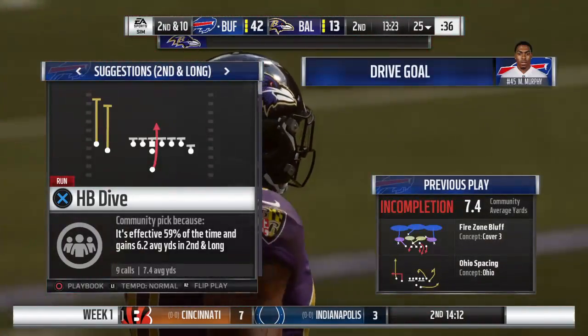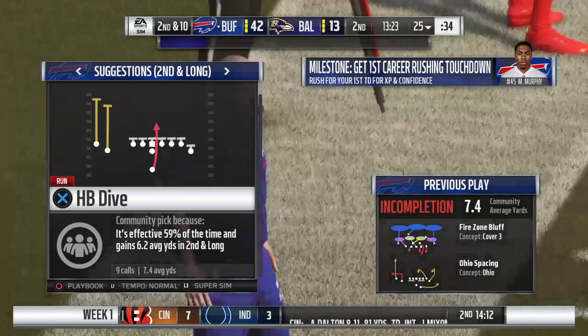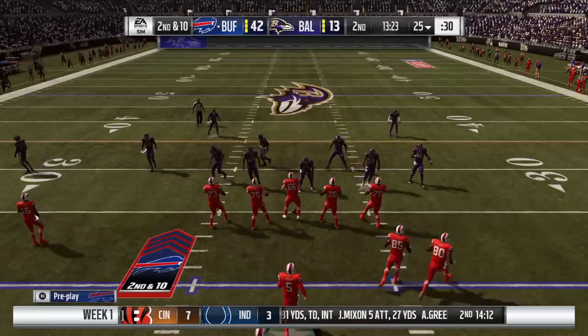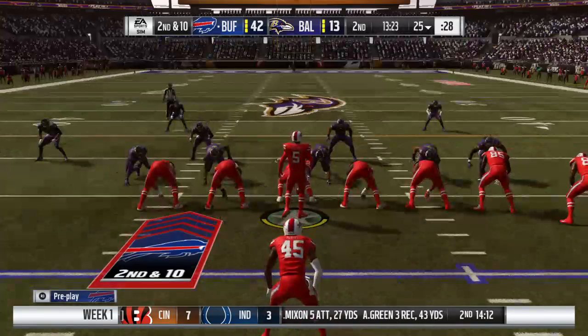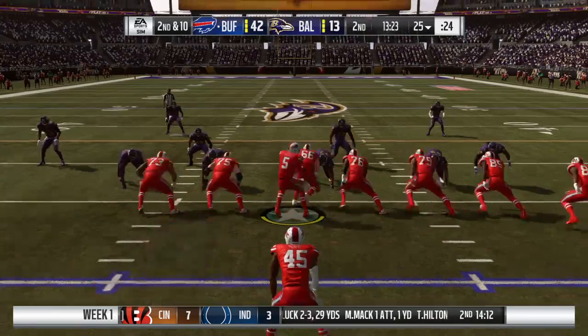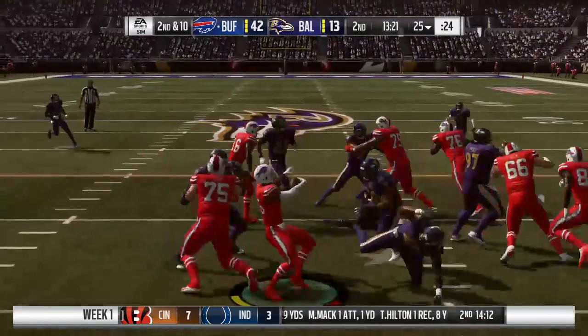Now, meanwhile, a pass that should have been intercepted, but it winds up falling incomplete. The name of the game, as always on defense, put pressure on the quarterback. And that's exactly what they've done today. It looks like they've got him a little bit rattled. That would have been the second interception in the first half.